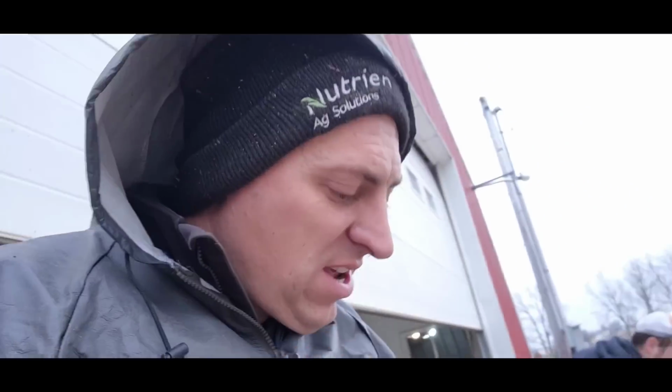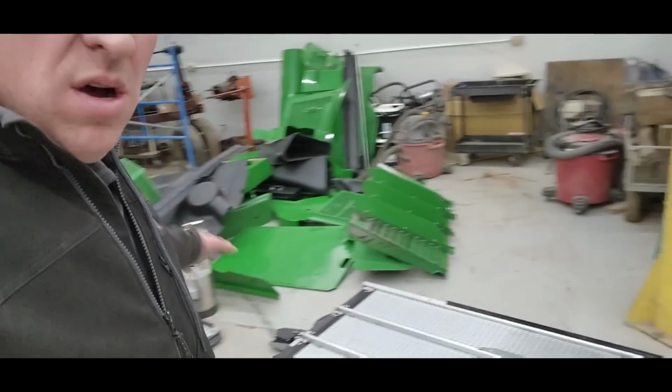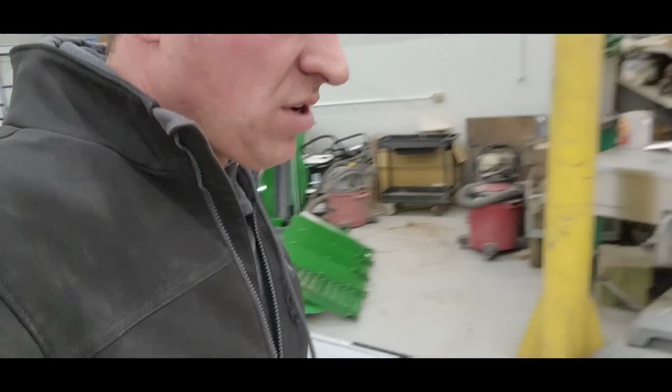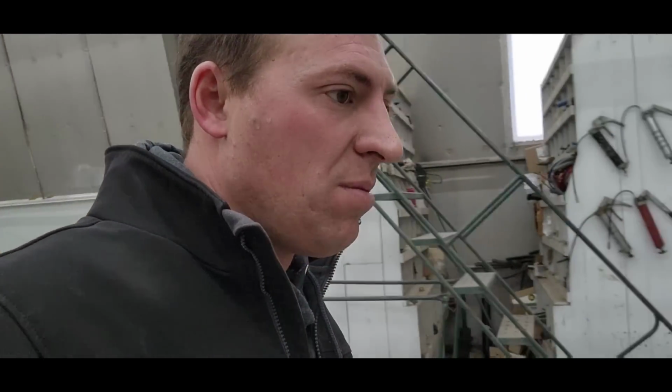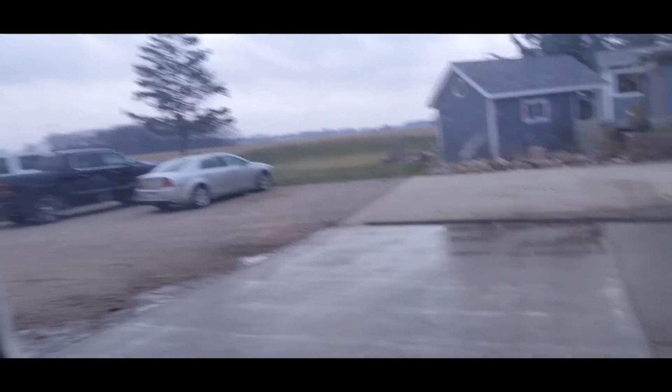Well, you didn't see it because it's too hard for me to film and power wash at the same time, but we got a pile of clean shields. That stuff's all good. I got the bottom side of the corn head cleaned up a little bit, just a little on the combine, not much. And we got the concrete clean. And I'm done. It's not warm out. It did not get warm today.